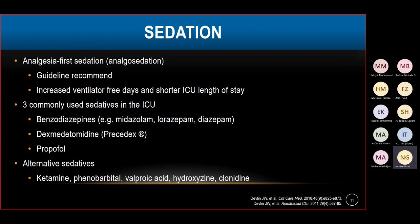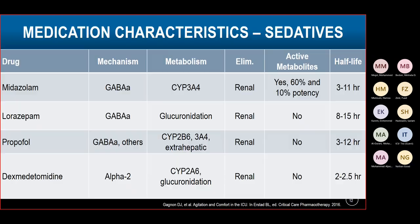There are alternative sedatives, but I do want to emphasize that word alternative. There's not a lot of good data for these. Ketamine, phenobarbital, valproic acid even. I've seen studies for these things, case reports, but these are, again, going to be more or less alternative sedatives when you've maximized everything that you're on and you really have no other options. These may be agents that you have to turn to.